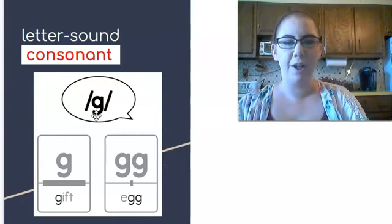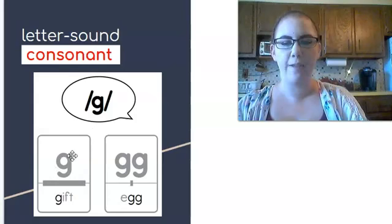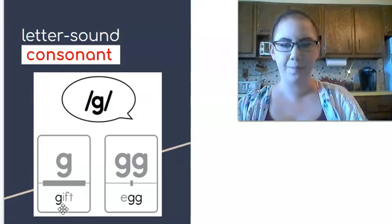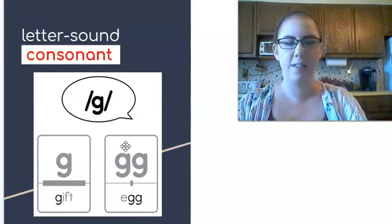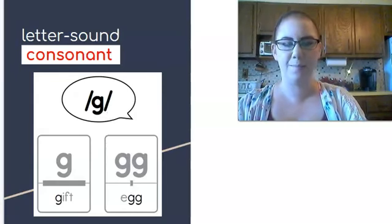Next we have G. Say it with me, G. We spell G with one G as in gift. That power bar is pretty big. That means it's common to see G spelled with one G. But we have another spelling here. Two G's, like egg. The power bar is much shorter, but sometimes you'll see G spelled with two G's.